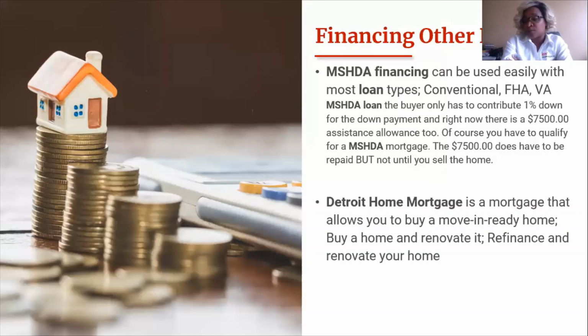The $7,500 will need to be repaid, but it doesn't get repaid until you sell the home.